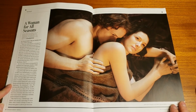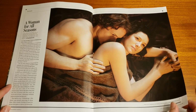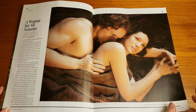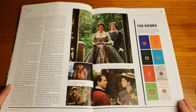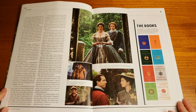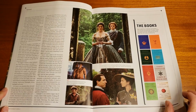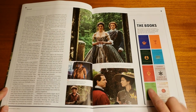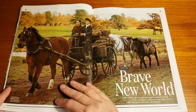There's a number of stories and interviews in this, but I just really wanted to give you a peek of what was inside. If you couldn't get your hands on this, you could take a look at what you would be missing out on. So you have several different official photos and such from all of the seasons. Of course, all the books so far.